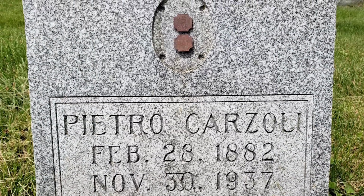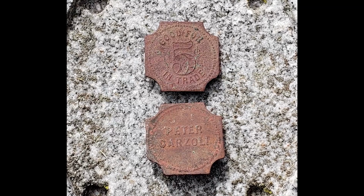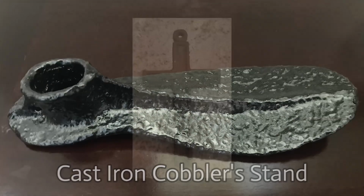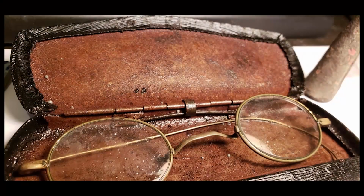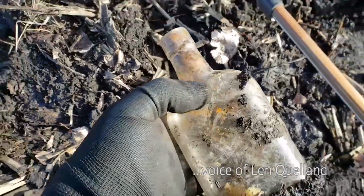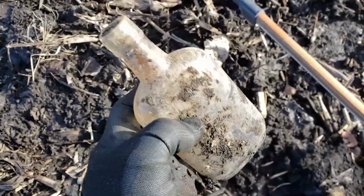So he likely, for a large part of the Enterprise community, was a reliable and trusted merchant. In addition to coins and tokens, we've uncovered relics of everyday life, household items, and even this magnificent pair of glasses. But I just saw the neck of this sticking up underneath one of the rows of tilled corn.